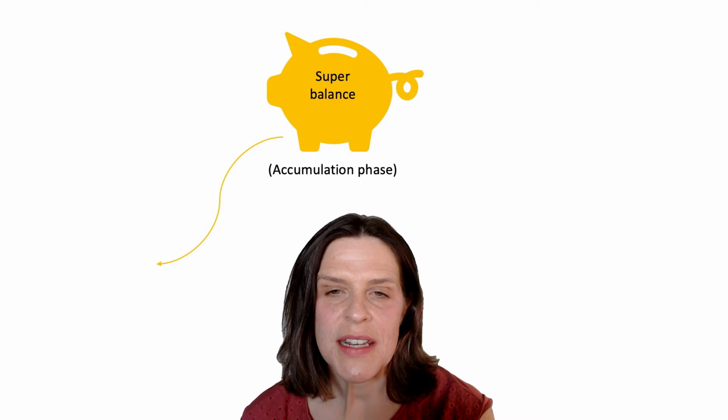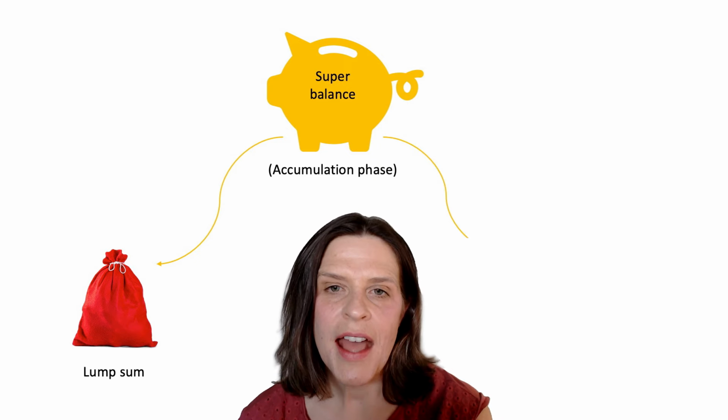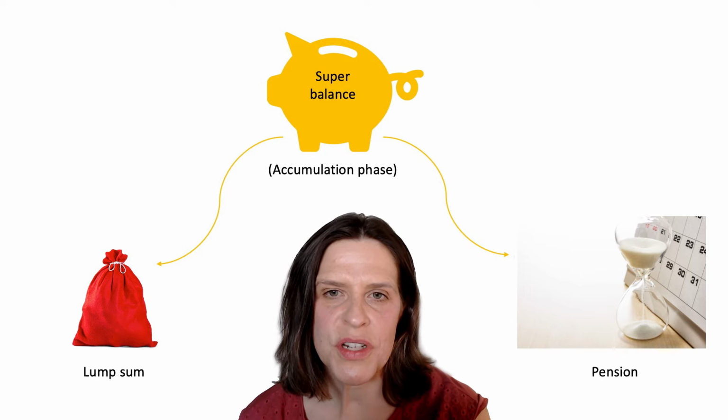The second option is that you can take a lump sum. That might be part of your balance or your whole balance. And the third option is that you could start a retirement income stream, also known as a pension, that pays you a regular income from your super for your retirement. Let's look at each of those options in more detail.